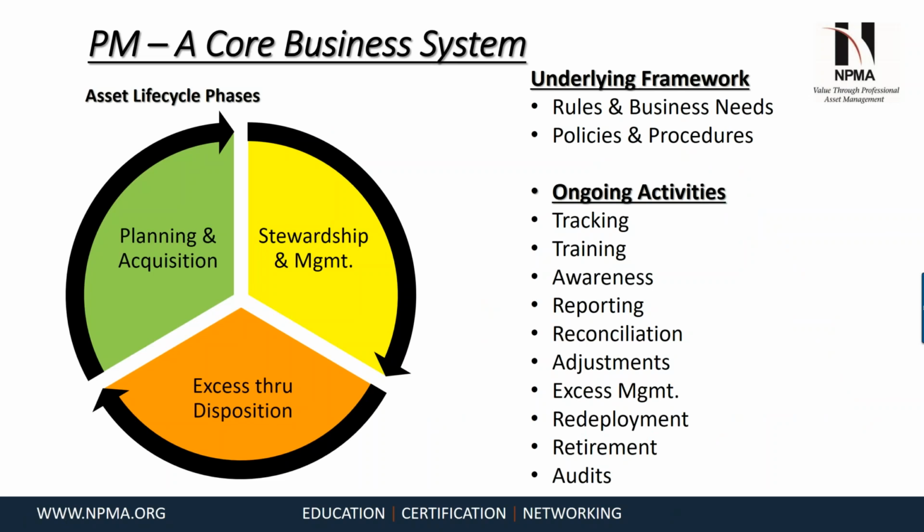Property management is a core business system. No argument, no dispute. Assets have 3 phases to its life cycle: acquisition, utilization, disposition. These are not transactions. These are phases of the asset life cycle, cradle to grave.